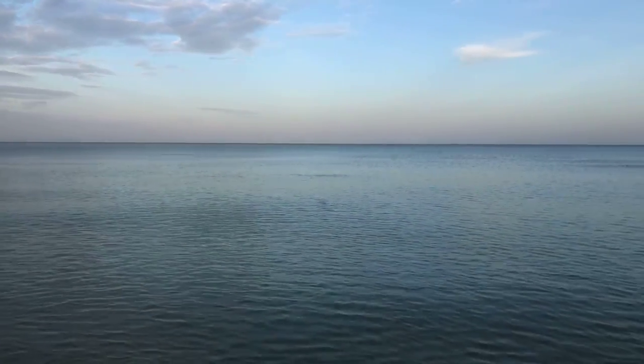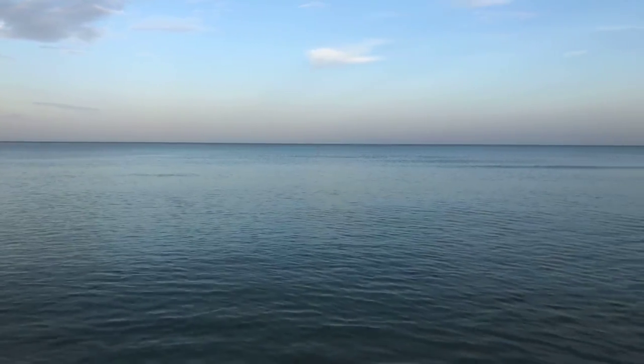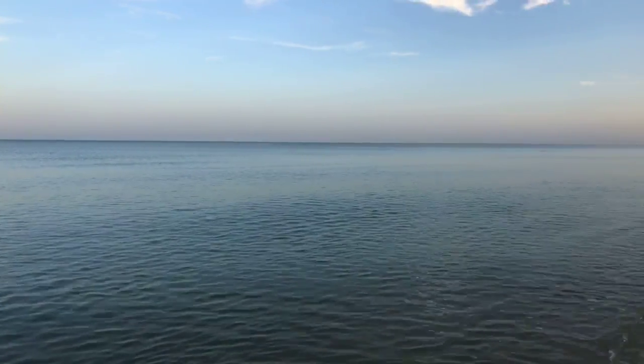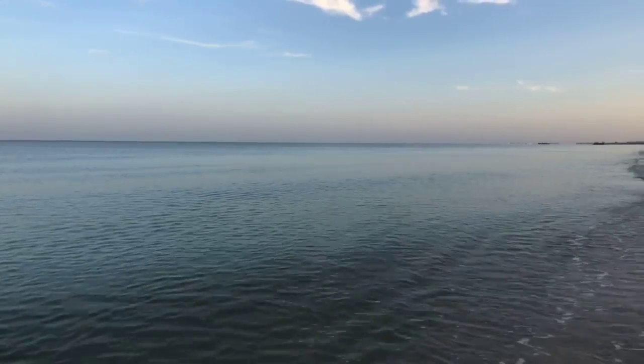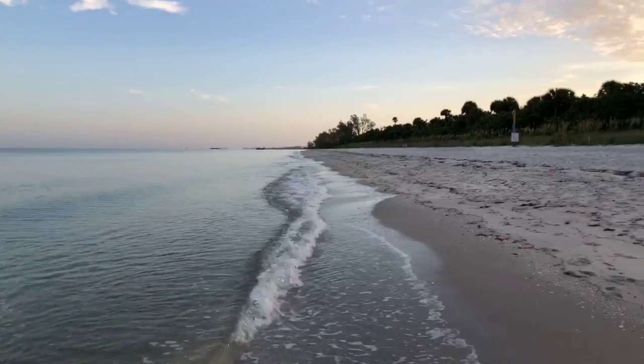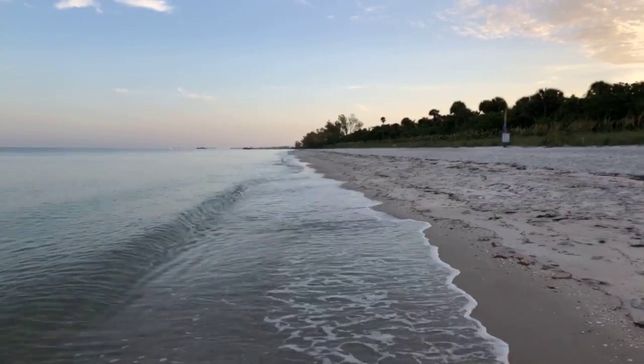A lot of fish jumping out here this morning. A lot of little fish. Maybe they'll attract some dolphins. You never know. You haven't seen our dolphins lately. They're here, they've been spotted, just not when I've been doing my beach walks. So don't worry, they haven't gone away.